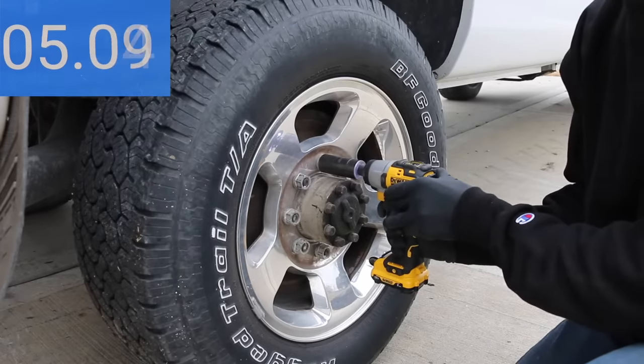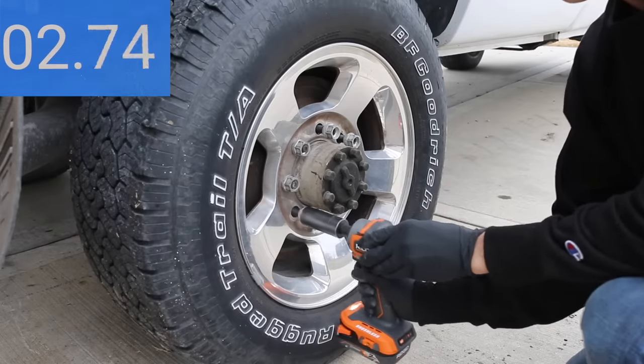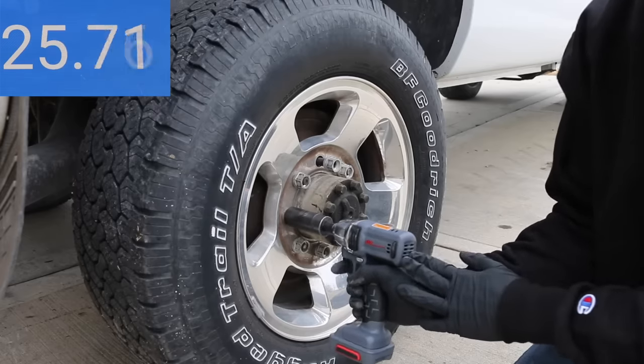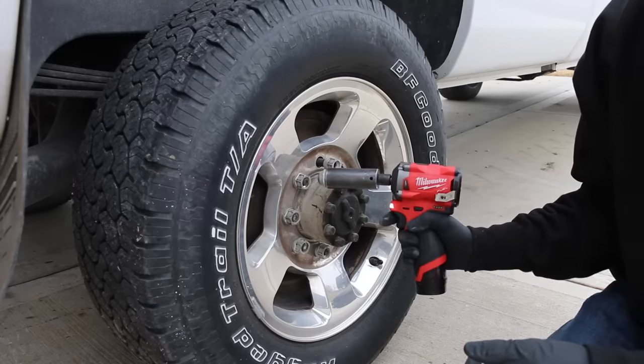The DeWalt needed about 6 seconds to remove the lug nut. The Ridgid was twice as fast as the DeWalt at around 3 seconds. Unfortunately, the lug nut was just too much for the Ingersoll Rand. The Milwaukee is the fastest yet at just under 2.5 seconds.